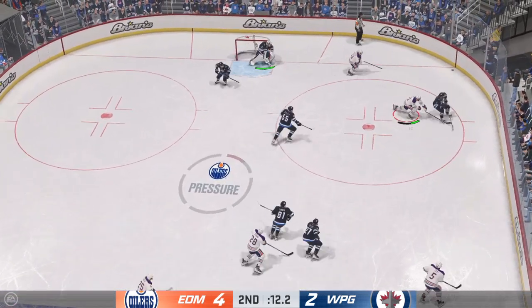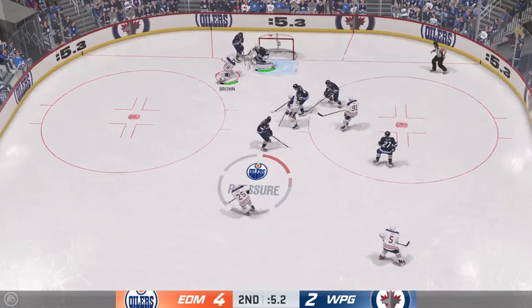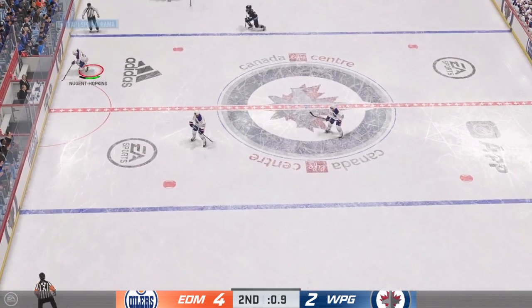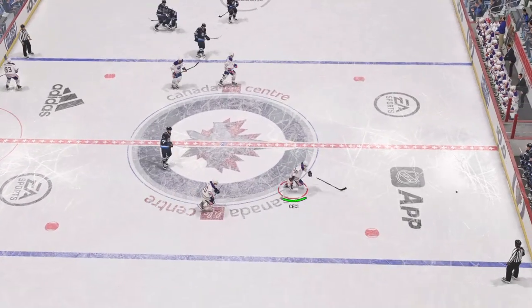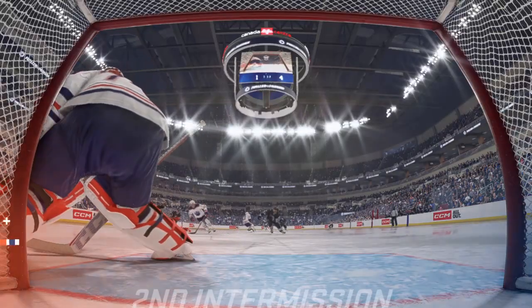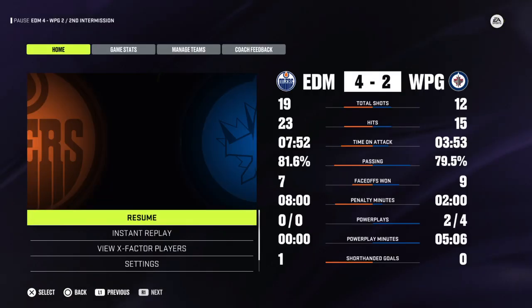traffic in front and screen. I mean, it is important to battle and find the sight lines. And this goaltender does a great job of making it happen. There it is. That's a wrap for period number two. Both teams will get a chance to get a little breather here, and we'll come back. Third period action next.